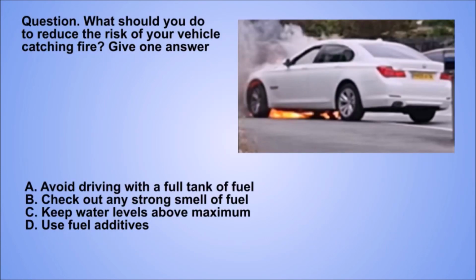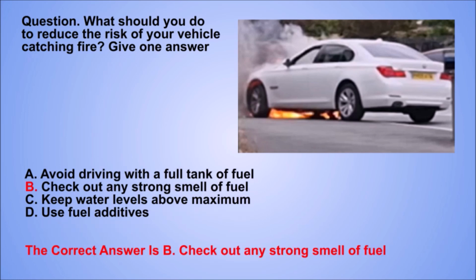Question: what should you do to reduce the risk of your vehicle catching fire? Give one answer. A. Avoid driving with a full tank of fuel. B. Check out any strong smell of fuel. C. Keep water levels above maximum. D. Use fuel additives. The correct answer is B.